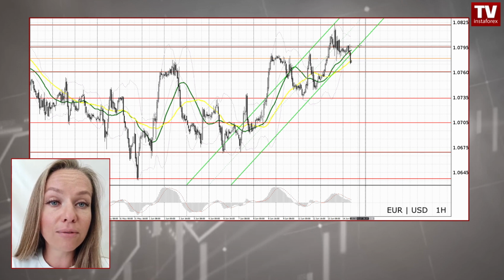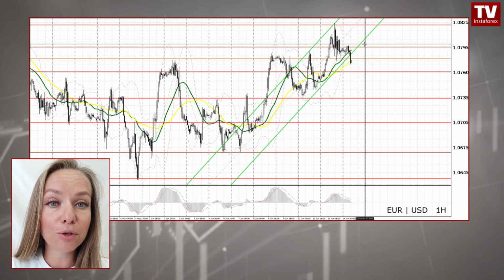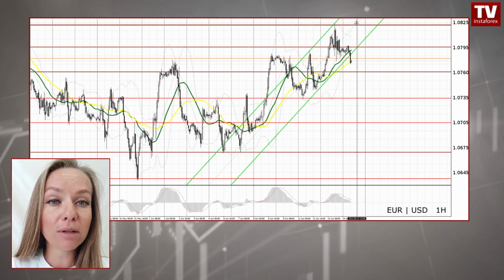In case of a fall in value, it will become possible to buy at 1.0734 and 1.0705.